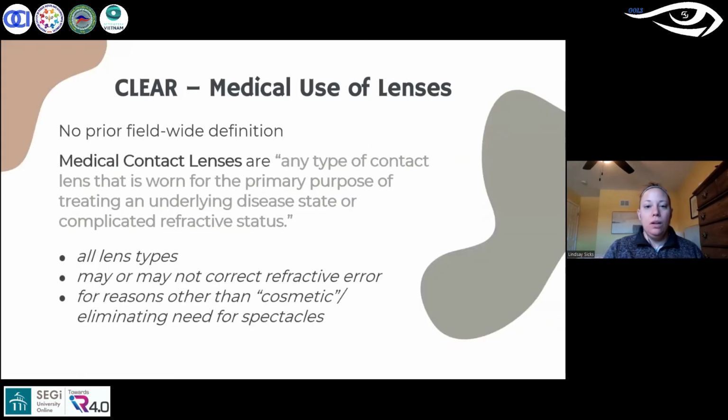The next report is the medical use of contact lenses report. Prior to the CLEAR report coming out last year, we didn't really have a definition of when contact lenses were medically necessary or what medically indicated contact lenses were. And so I think one of the great values of this whole series of papers is that we now have that definition. So a medical contact lens is any type of contact lens worn for the primary purpose of treating an underlying disease state. So treating disease, or this is the best part, complicated refractive status.